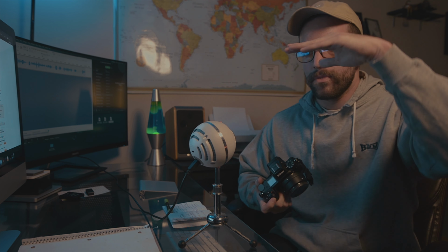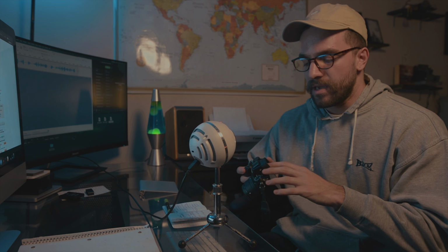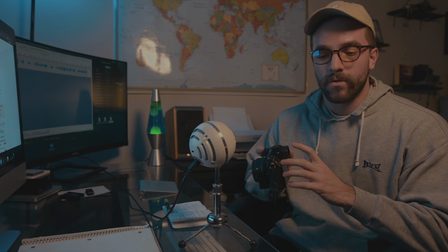So you can customize it. You can put the little level thing that shows you if your camera's tilted or not. You can do focus peaking. You can check your shadows and highlights in here, and all that stuff you can add to the info that you see on the inside of the screen along with the photo itself, which to me is awesome.